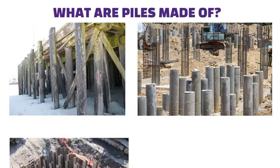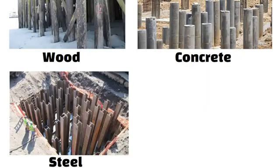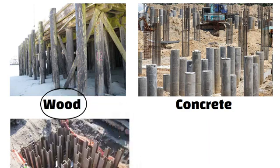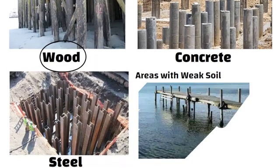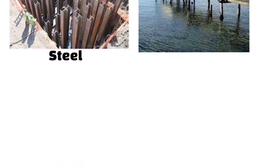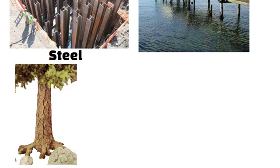Now let us understand what piles are made of. Piles can be made of wood, concrete or steel. In traditional construction, wooden piles were used to support buildings in areas with weak soil. Wooden piles are still used to make jetties. For this, one needs trees with exceptionally straight trunks.